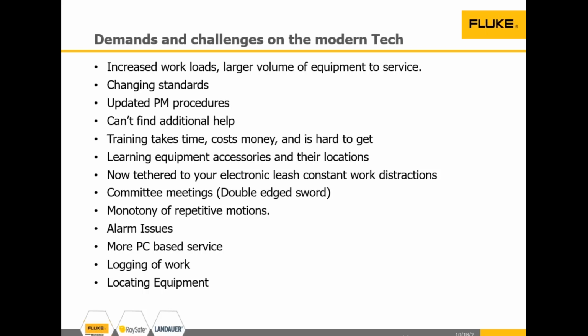Oh wait, I took care of my next bullet point already. Look at that. Learning equipment accessories in their locations. Ever been in the OR and not be able to find the hand pieces or the foot pedals or the power cord? Where are those located? Where would you go to find a central location for those things? How do you train the next person on where to find those things?